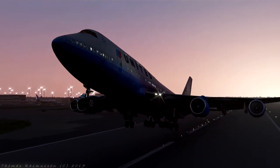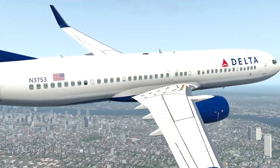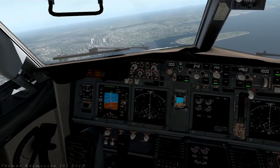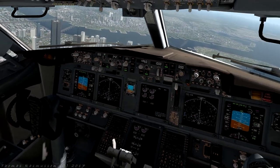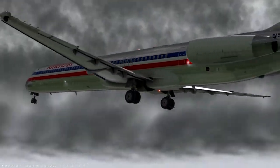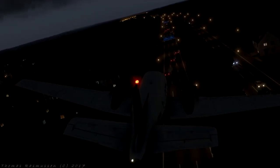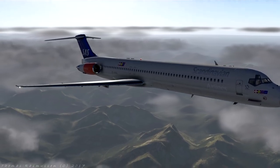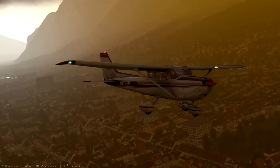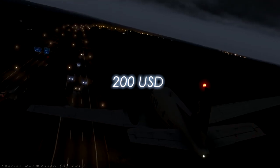And now, on to the challenge. This time the challenge is to make a safe landing at one of the world's most dangerous airports. In fact, it's so dangerous that it was closed down in 1998. It is of course the infamous Hong Kong International Airport Kai Tak. If you consider taking on the challenge, then we've provided a link to a freeware scenery of Kai Tak in the video description. As previously, the winner of the challenge will be awarded the prize of $200.